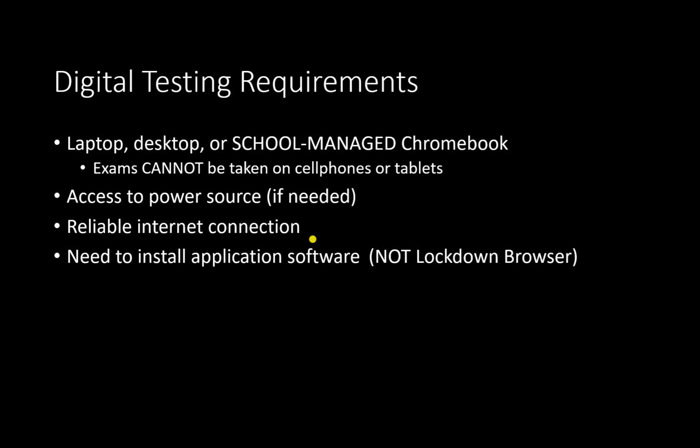And you're going to need to install application software this year. As opposed to last year, where it was simply a website, you're going to need to install a special software. However, this is not the same as the lockdown browser that you use for certain AP classroom assignments. This is going to be a different software that they're going to unveil in April. Okay?